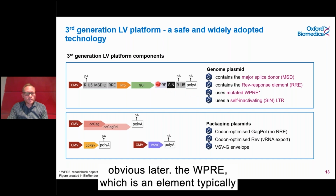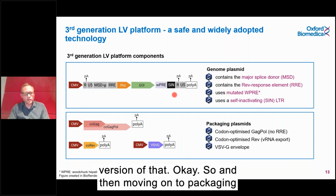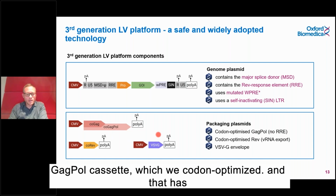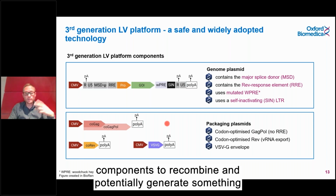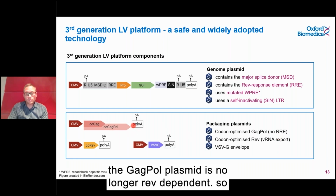The WPRE, which is an element typically included to increase expression in target cells, is also one of the main features of third gens, and we employ a mutated version of that. Okay, and then moving on to the packaging plasmids, we have 3 of those components. So that includes the GAG-POL cassette, which we codon optimized, and that has the effect of both minimizing homology between some of these components to greatly reduce the ability of these components to recombine and potentially generate something that's infectious. The other consequence of that is that the GAG-POL plasmid is no longer Rev dependent.